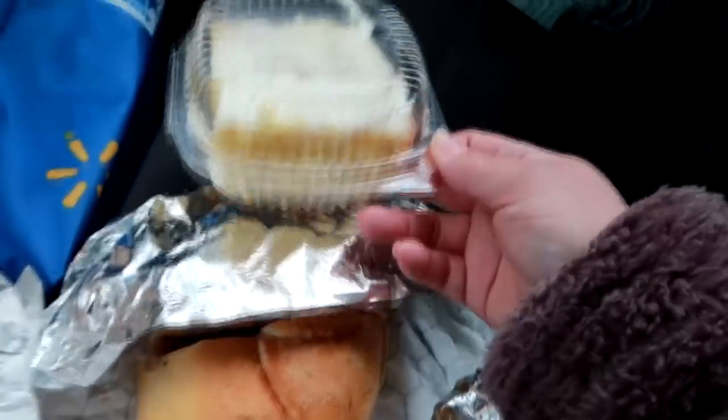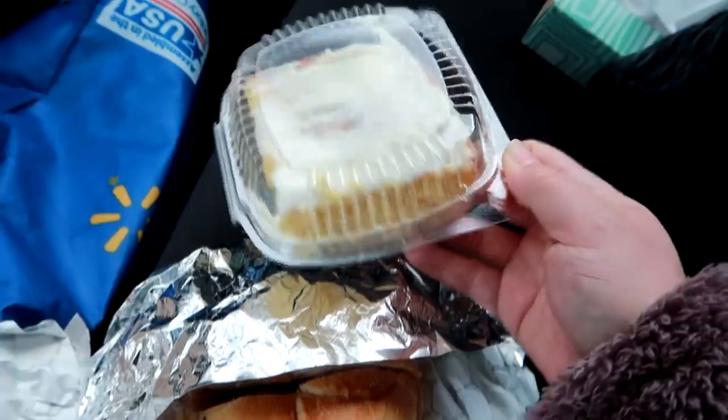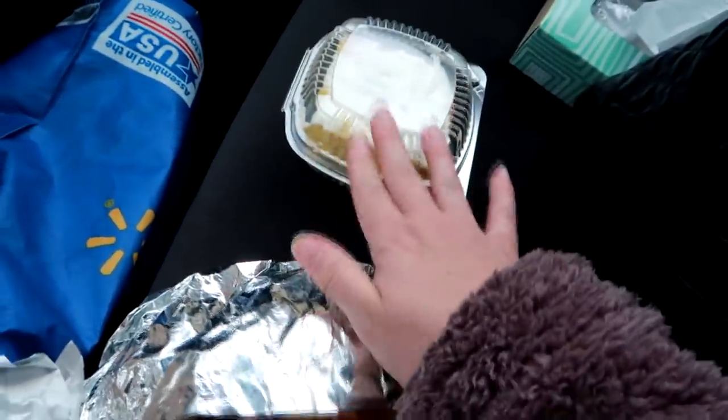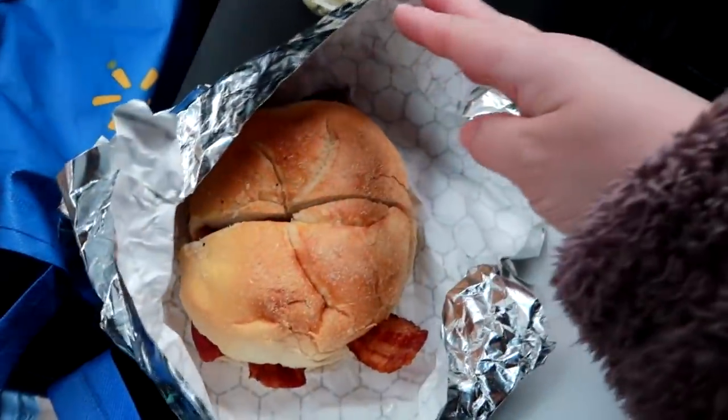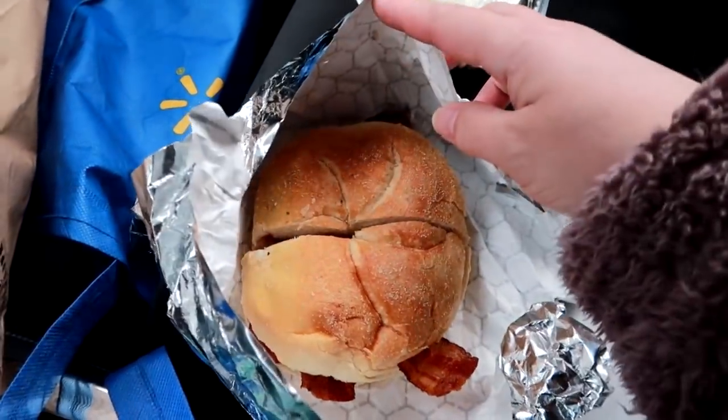And then I also got a piece of their lemon cake. They have all different cakes which are homemade with icing. It's just like a lemon cake with vanilla icing. I don't know that I'll eat that right now, but I'm gonna have my burger here, and I've got a water and head back to work. But yeah, this is what I'm having today.